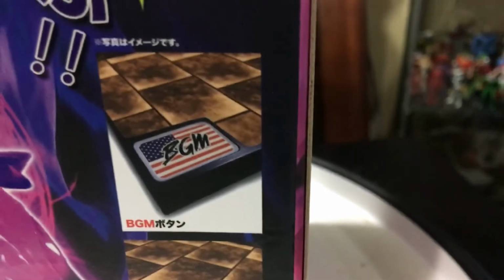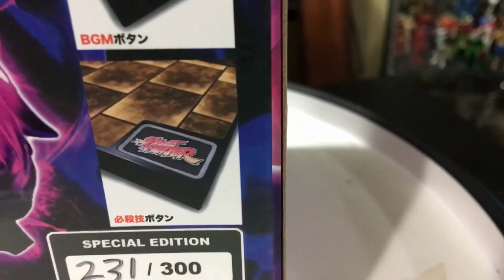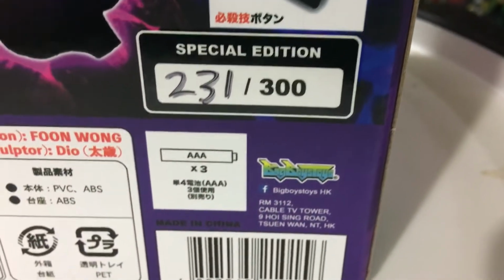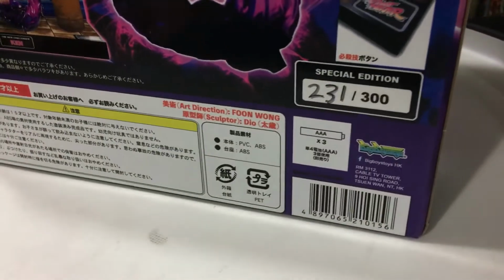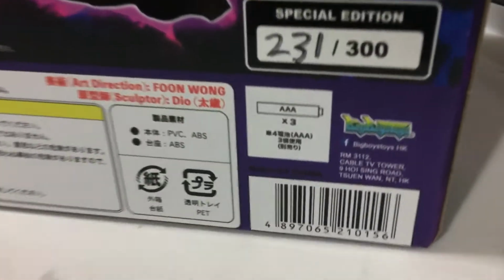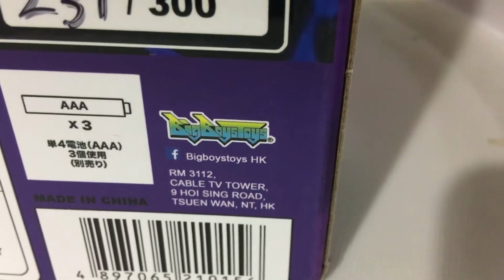You see there's the background music button, and there's the button for the sound effects. And like I said, it's special edition, number 231 out of only 300. These are selling for crazy money on eBay now. People are actually asking like $450, $500 for them. It takes 3 AA batteries. And there's BigBoysToys address in Hong Kong.